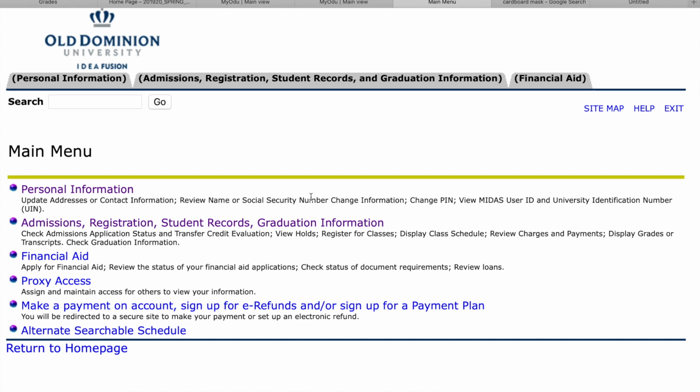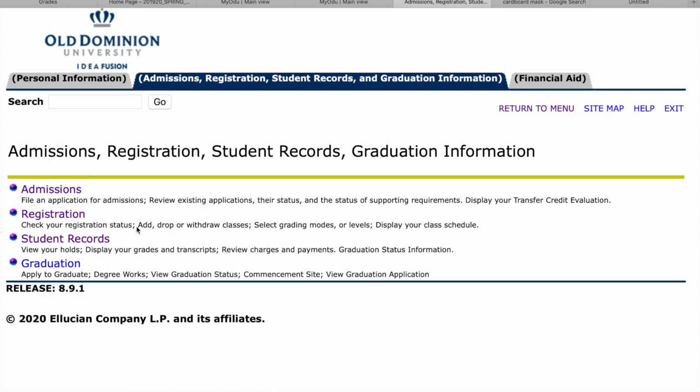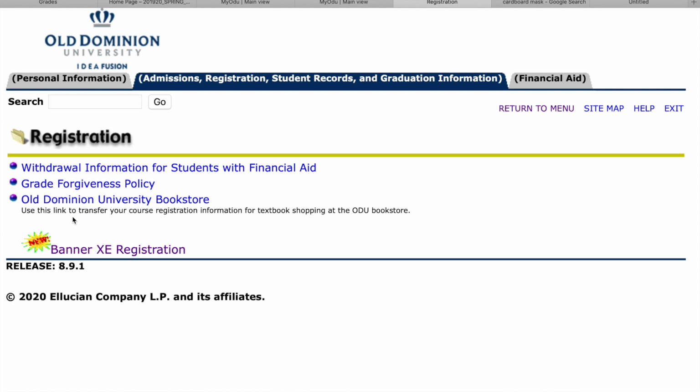But to register for classes, you're going to click where it says admission, registration, and student records. Click that. It brings you to another tab where it shows admission, registration, and student records. Click registration. And then this is the kind of part that's confusing, because you would never guess to click this, but it shows withdrawal information for students with financial aid, grade forgiveness policy, and Old Dominion University bookstore. But to actually register for classes, you're going to click Banner XE registration.